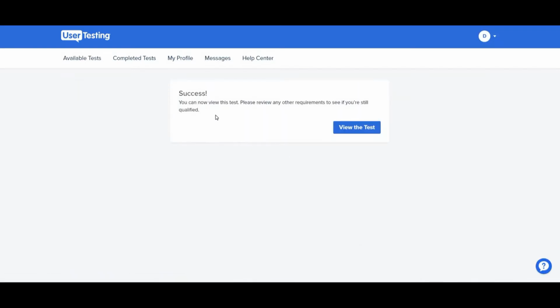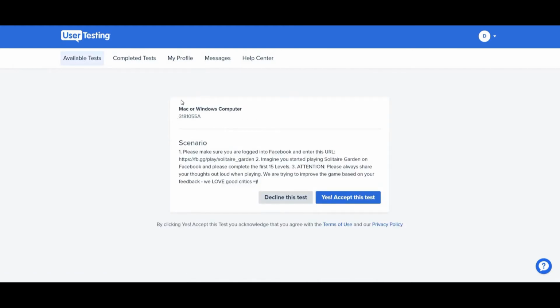Okay, so this one, you can now view this test. Please review any other requirements to see if you're still qualified. So we're going to view the test. This particular test, as you can see at the top, says Mac or Windows computer.